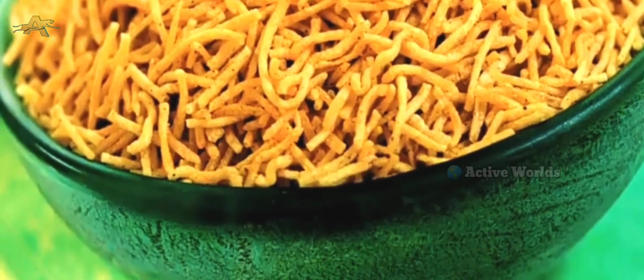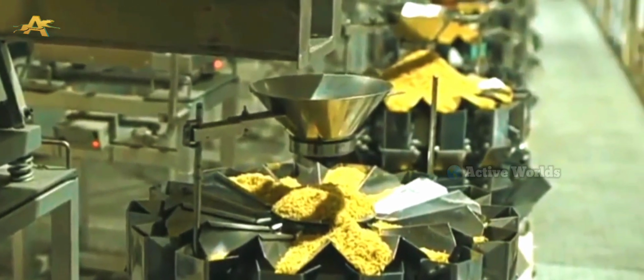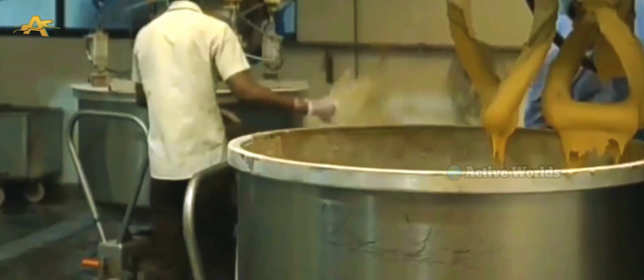After frying, excess oil is removed and the bhujia is seasoned with additional spices for flavour enhancement. Finally, the bhujia is cooled, packaged and ready to be distributed for consumers to enjoy the delicious and crunchy snack.